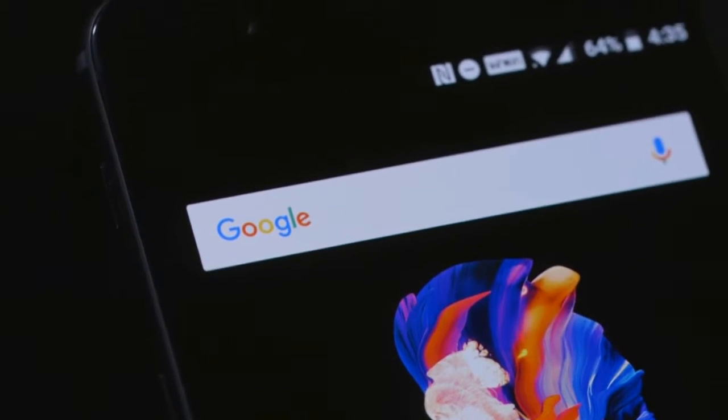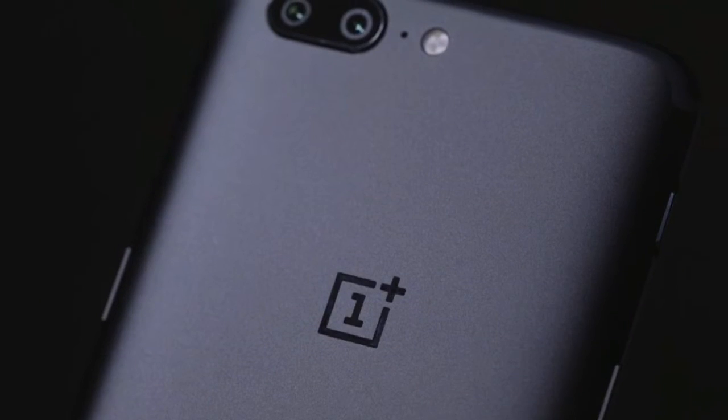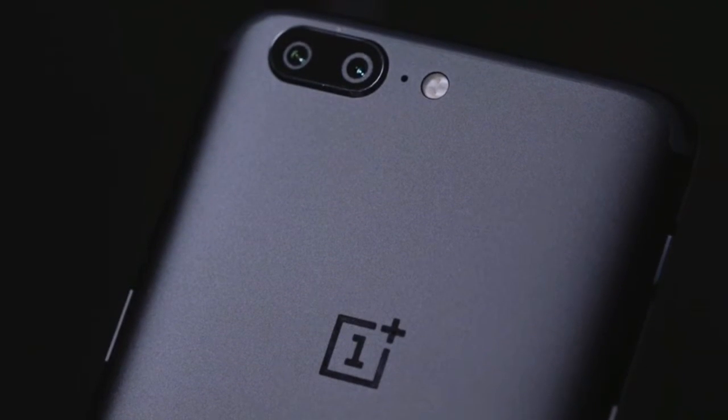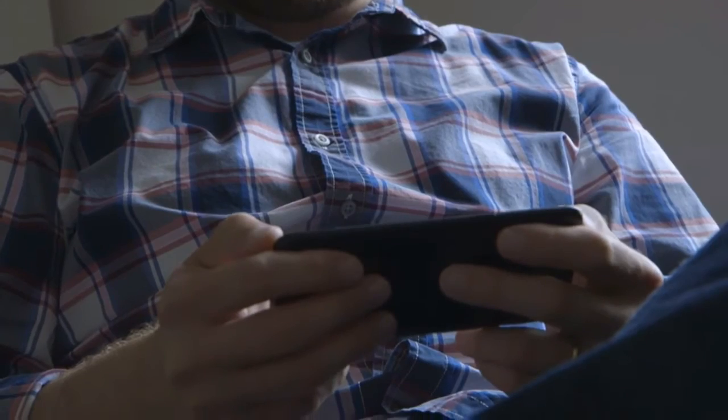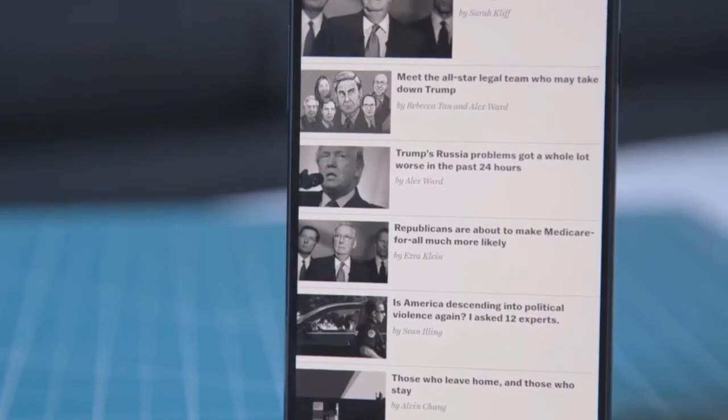Now, that isn't to say the OnePlus 5 is a bad phone. Most people will be able to look right past its iPhone-like design and mediocre camera and just enjoy its speed and responsiveness. But it does mean that the OnePlus 5 is a little less impressive than before.